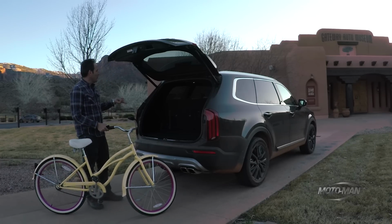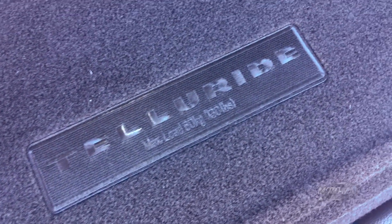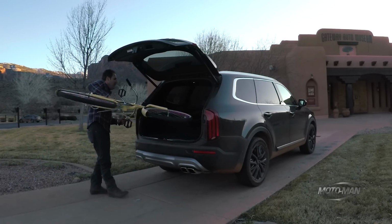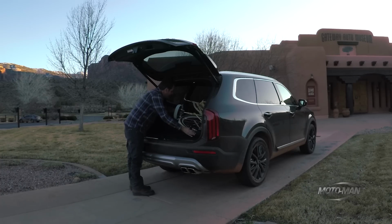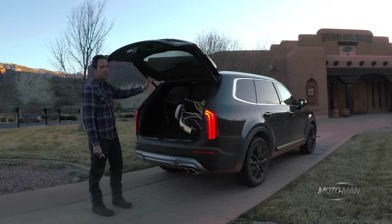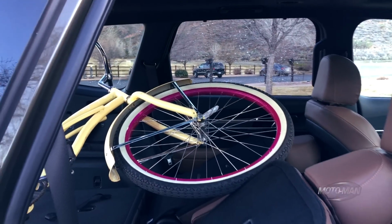And that's where we get to the second point. We have yet to talk about storage. They tell me 87 cubic feet of storage with all the seats down here. But I'm not gonna go all the way there. Let's see if we can get this thing in here with just the third row down. So if I had just the second row up, so two rows, it would be 46 cubic feet. And if I had all three up, it'd be 21 cubic feet. But it actually fits.